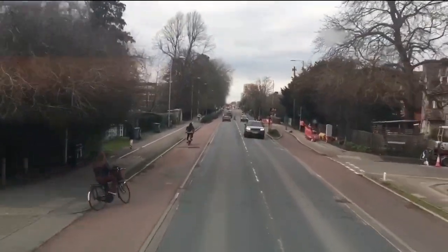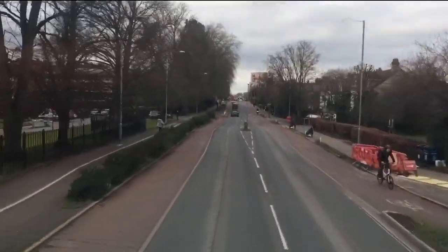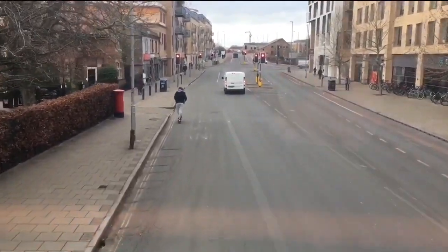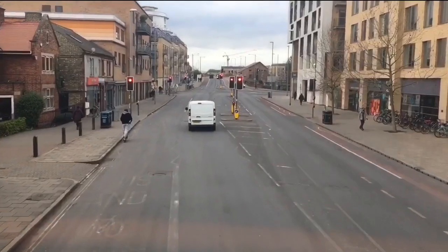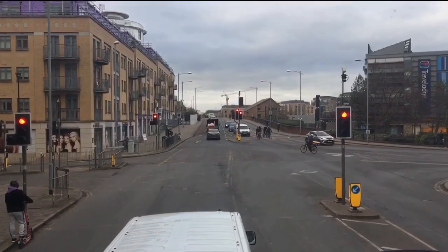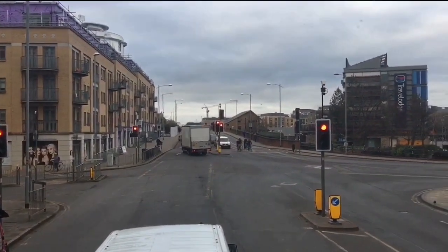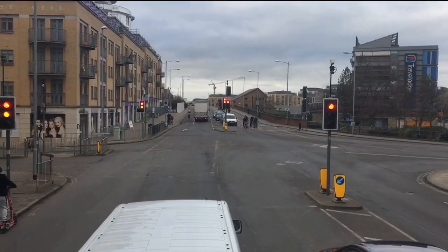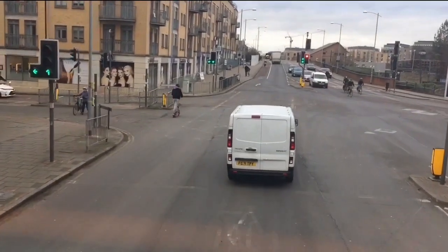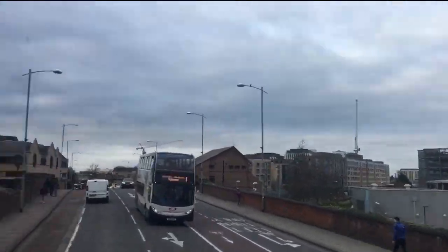Landed on Hills Road, heading towards the city centre of Cambridge. It's very, very quiet, as you can see, at this time of the day in Cambridge. Notably, we're coming over the Hills Road Bridge.